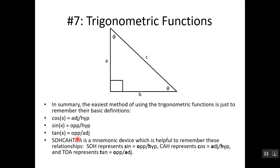So to summarize, these are the three basic trigonometric functions. These are the things you have to remember. Cosine is adjacent over hypotenuse, sine is opposite over hypotenuse, and tangent is opposite over adjacent. There's this mnemonic device you can use to remember that, SOHCAHTOA. The first three letters stand for sine is opposite over hypotenuse. The next three letters stand for cosine is adjacent over hypotenuse. And the TOA stands for tangent is opposite over adjacent, right? So that's SOHCAHTOA. Now we're going to do some examples with this, to see if you understand what I just talked about.